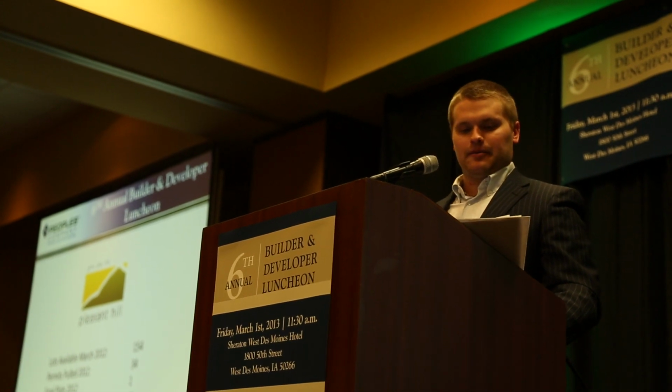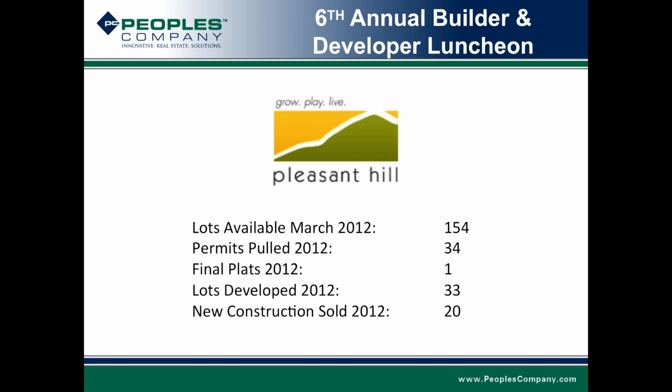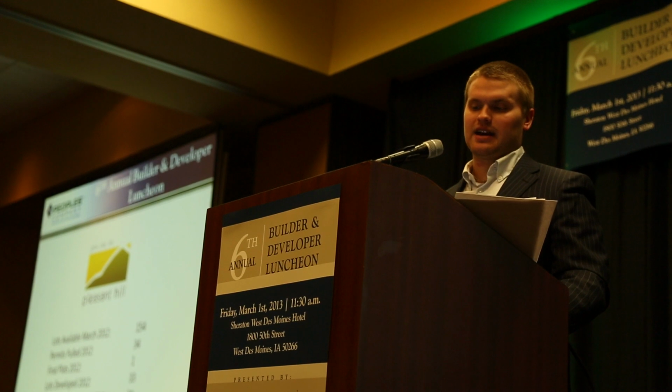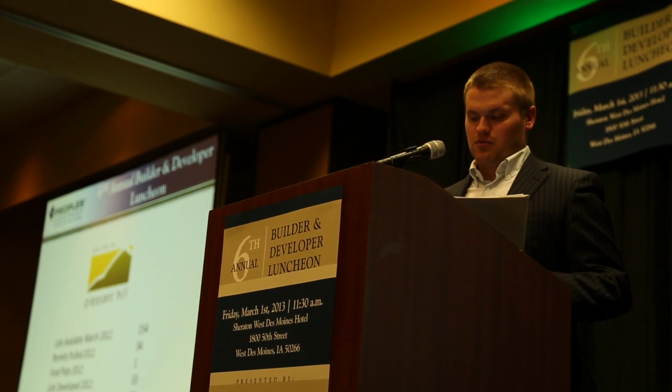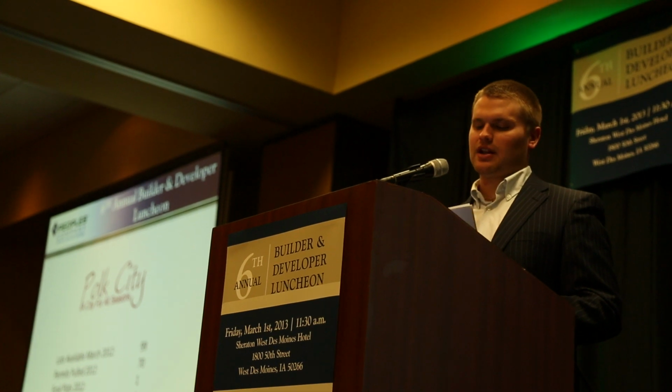Pleasant Hill is running at a steady amount of inventory, and it has plenty of availability. It had 154 lots available last year. A plat went in with 33 lots developed and then 34 permits pulled, so it's just staying on that status quo. Polk City is an example similar to Clive last year.